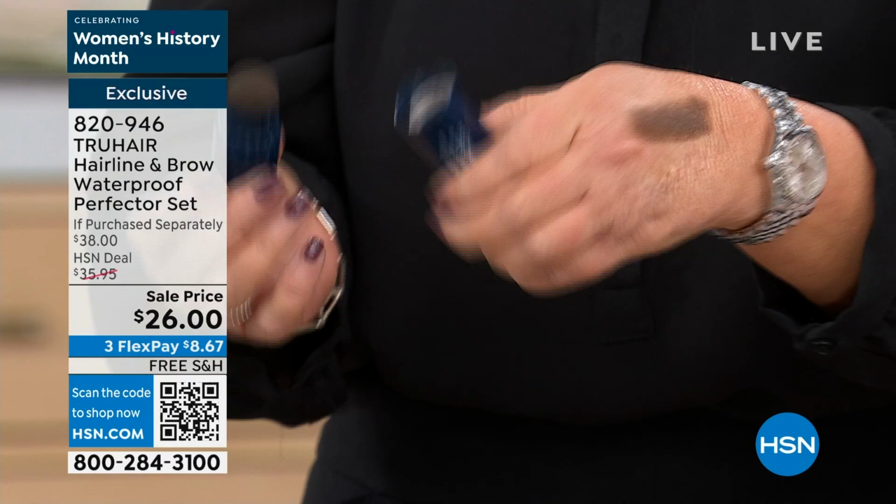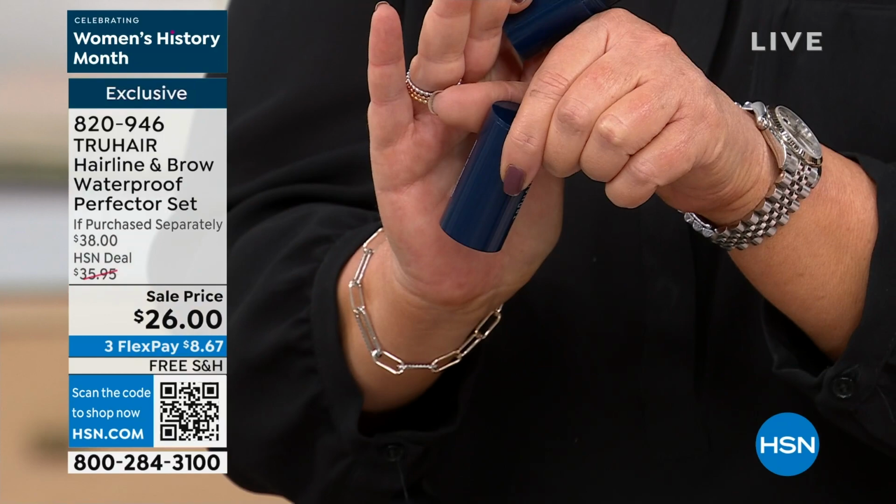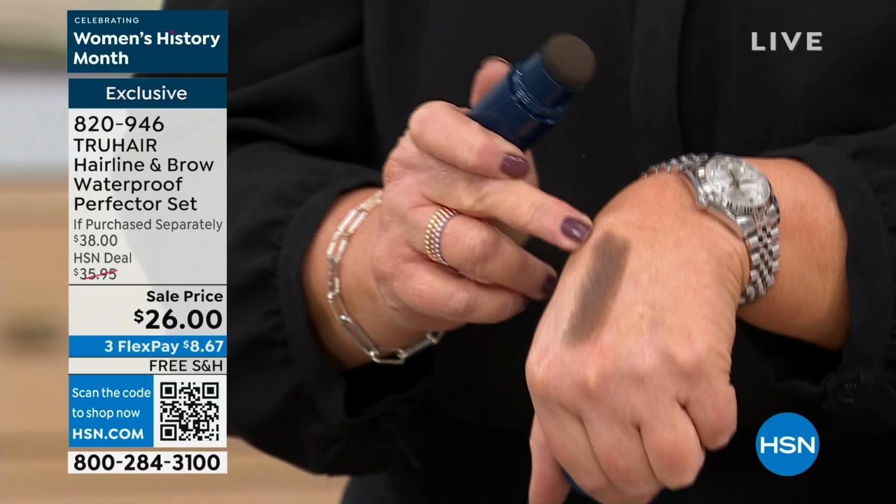The powder formula is actually housed in the cap, so it doesn't fall out. It doesn't get anywhere. It's also waterproof. That means once you apply it to your hand or to your hair or your scalp, it's staying there until you shampoo it out. So let's first talk about hair, Lynn.